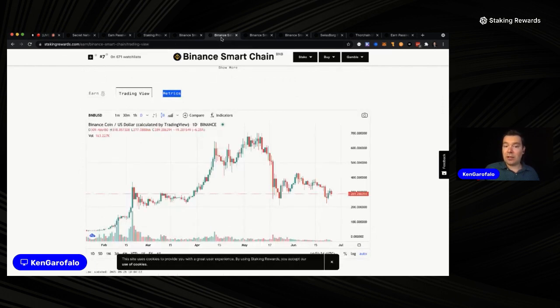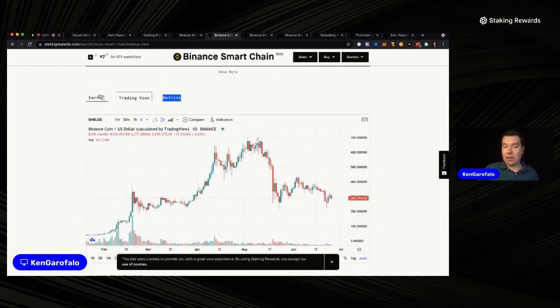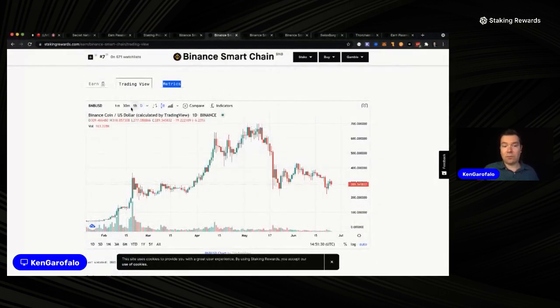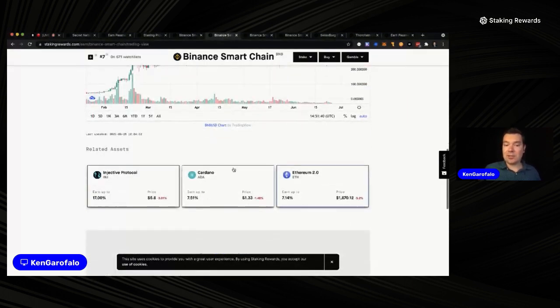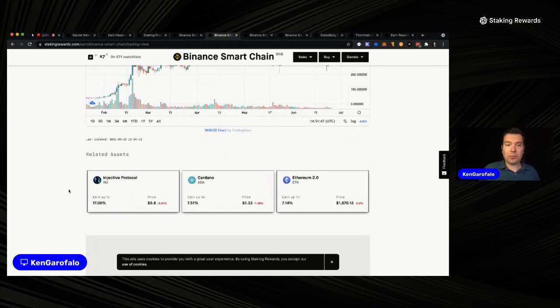And then you can even get a little bit deeper here. You have other tabs. If you click on the TradingView tab, it actually brings up a TradingView chart where you can fully get into the chart with all the charting tooling that you would have on a traditional TradingView website. Very cool to have that. We also have these related asset cards that you'll see below all this information. We have an algorithm that sort of picks up related assets to the one that you're viewing.